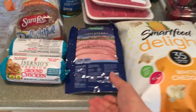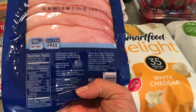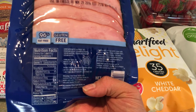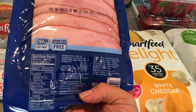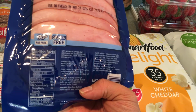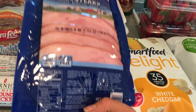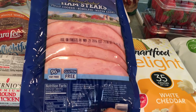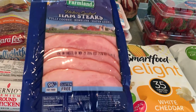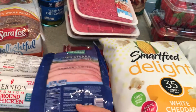And then I got some ham. So you may not know this, but ham is actually relatively good when it comes down to macros. Growing up, I always thought ham was going to be highly saturated fat, but it only has 2 grams of fat and about 2 grams of carb and 11 grams of protein. So depending on how it was cooked and prepared, usually the carbs might be a little higher depending on how they cure it and how they pack it. So that's just something that I picked up.